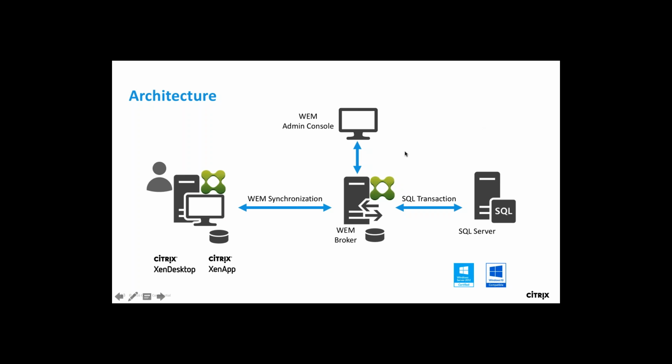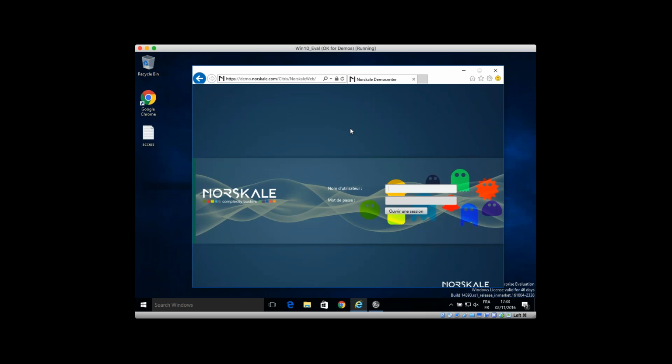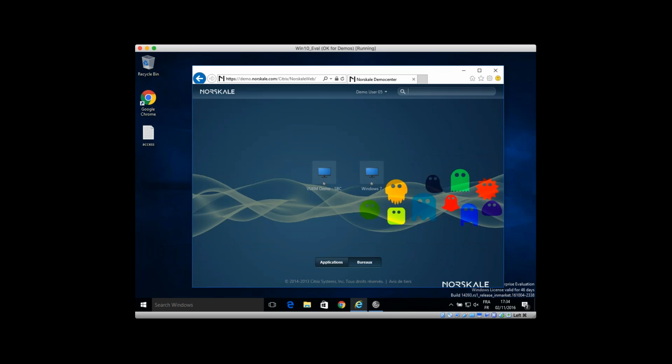Show my screen. This one. Okay. You should see my VM. Let me know if you can see it. Yes, we do. Okay. So, sorry, this has not been rebranded yet. This is still the North-Scale demo Al knows very well. I will connect as a user to a cloud-based platform. Okay. I have access to a XenApp environment and a XenDesktop environment.